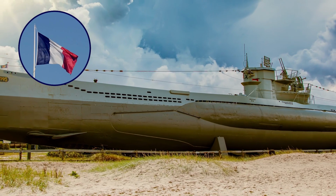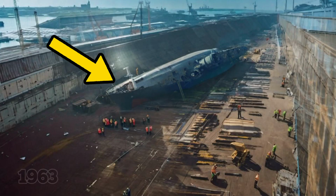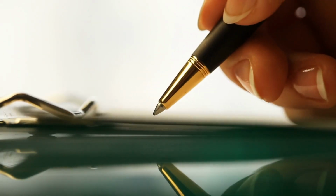After the war, the French Navy raised the captured U-boat and renamed it the Millet. It remained in service until 1963, when it was retired and struck from the Naval Register.